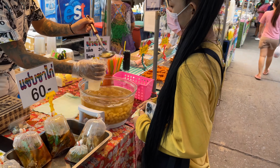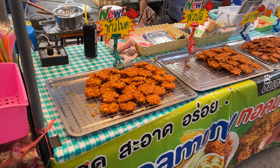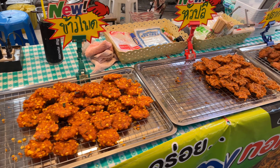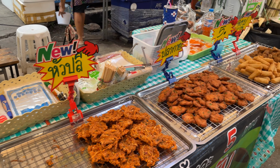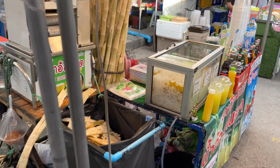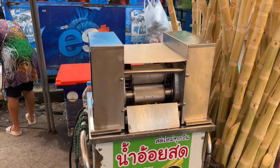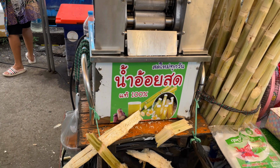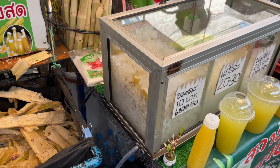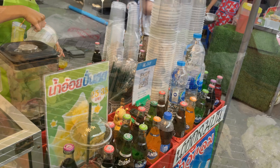Some of the sugarcane juice. And then some of the little deep fried little patties, little fish patties. Some with the corn. Oh, and then here's the sugar cane. So they take the sugar cane and they stick it in this machine, and it smashes it, and they can extract this sugar cane juice right out of the cane. It's quite nice. It's got a good flavor.